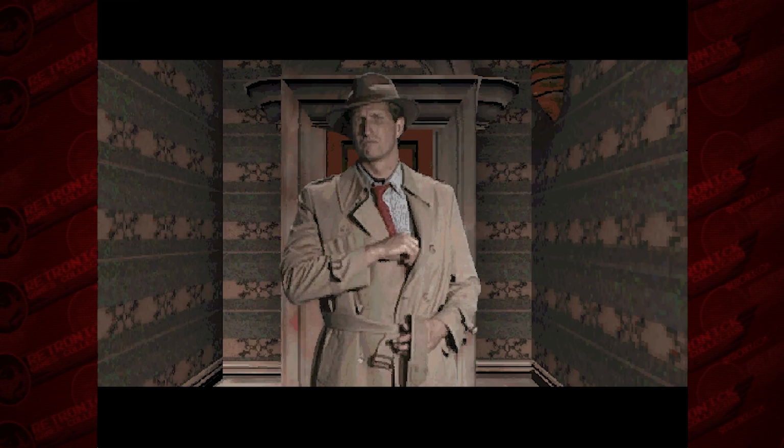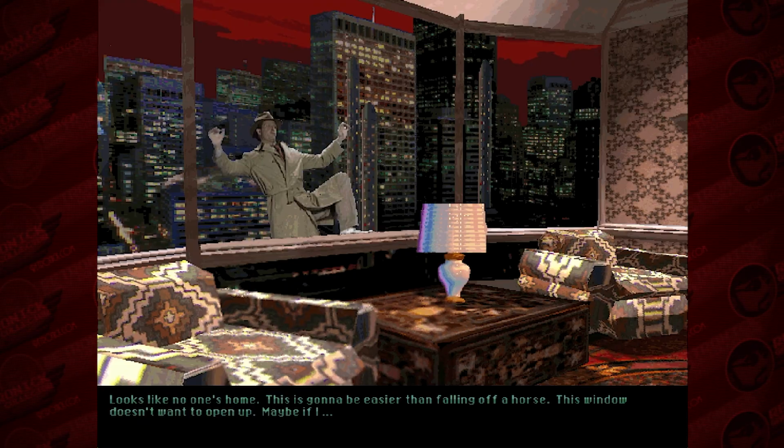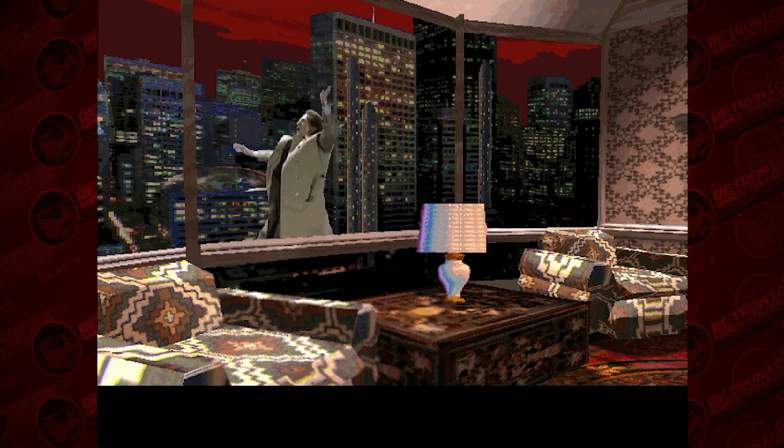Tex is portrayed by Access Software's Chris Jones, who knows when to ham it up, when to play it straight, and how to be a goofball that doesn't come off as an annoying jerk. Unless you want him to.